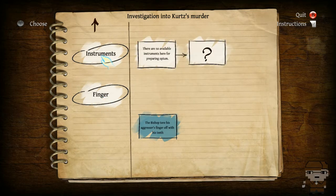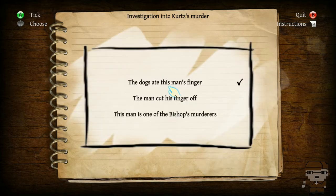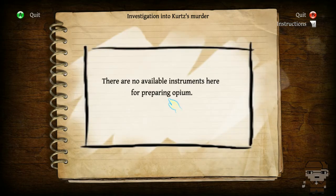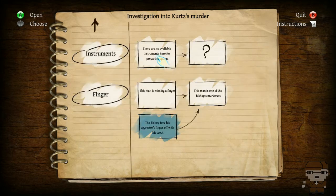The instruments, the finger. This man is missing a finger. The bishop tore his aggressor's finger off with his knife. The dog ate this man's finger. The man cut his finger off. This man is the bishop's murderer. Boom. Instruments. There are no available instruments here for preparing opium. The man could have smoked the opium. The man was given a pipe that already had opium in it. The man had a supply of opium. Wait, what? There are no available instruments here for preparing opium.